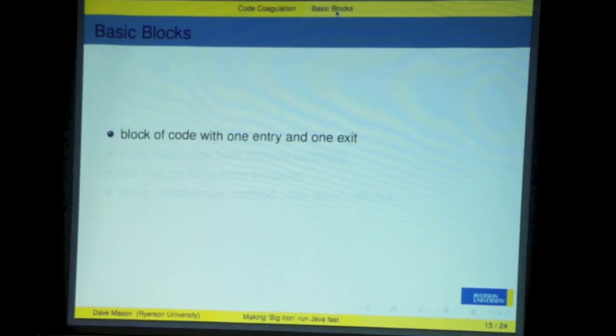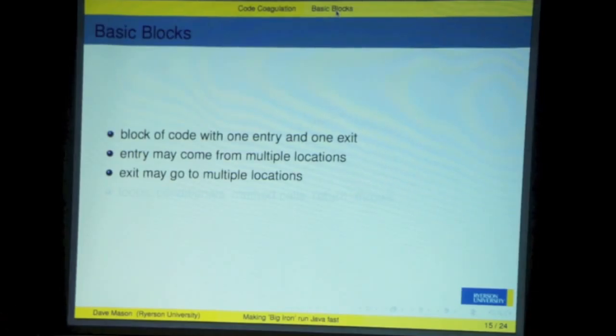So I'm going to talk briefly about basic blocks. Does everybody know what a basic block is? Yes? No? Anyway, it's a block of code with one entry, one exit. And there could be multiple places that go to that entry point, and multiple exits could go to different places. But within that block of code, there are no branches out, and there are no branches in. So loops: the body of a loop, if there are no conditionals within that loop, would be a basic block. The initialization for the loop would be another basic block, and so on.